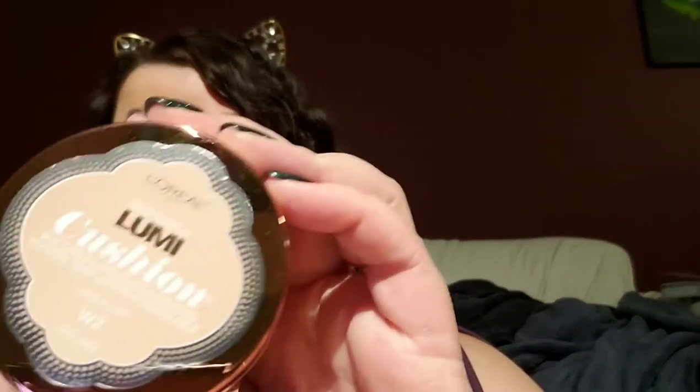It looks like I got another one of these Lumi cushion foundation things. Ooh, it might be my color. This one is in beige nude. I don't think that I am beige nude. I think I will be this ivory. So that's cool that this came in ivory. So I think this could be my color. And then a cute little lip gloss thing.